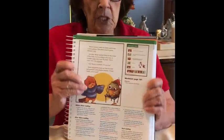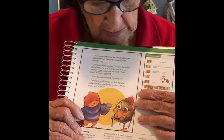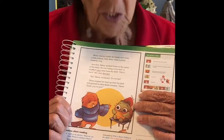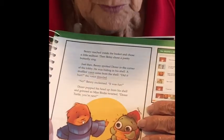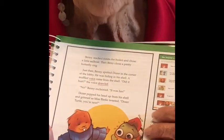Okay, so let's turn to the next page, 69, and we find out what each one gets from the basket. And also, look at the picture of Dozer as he's sitting there. How does he look? Look at his face. He looks so scared. He even has his shell covering his mouth. He is terrified until he hears the good news.